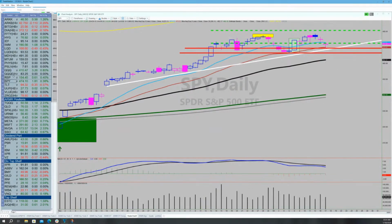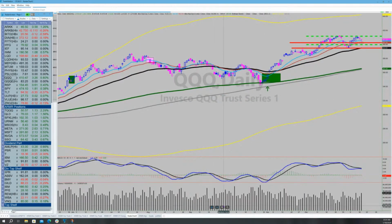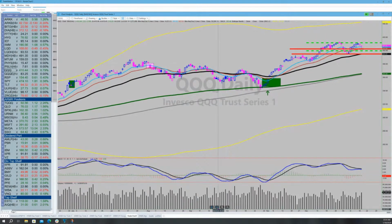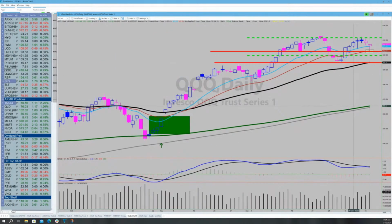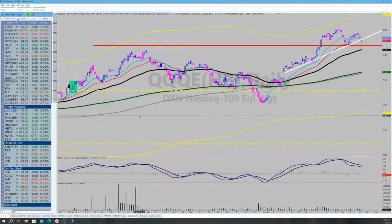And if I look at Qs, it did the same thing. Okay, Qs did the same thing. There's the rally, right to the key location, setting up a consolidation, touches the stop, closes well off of it. Look at the equally weighted NASDAQ as well. Equally weighted did the same thing.